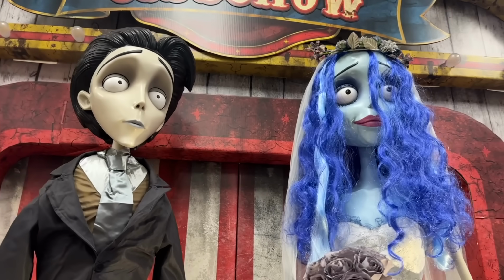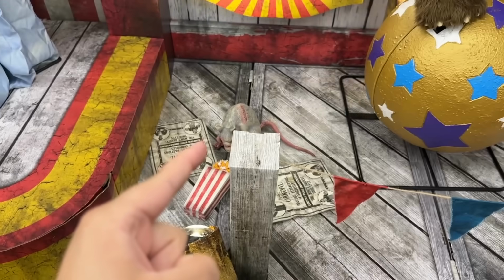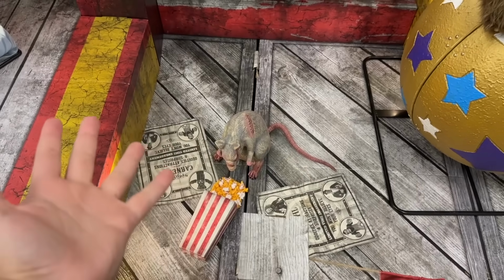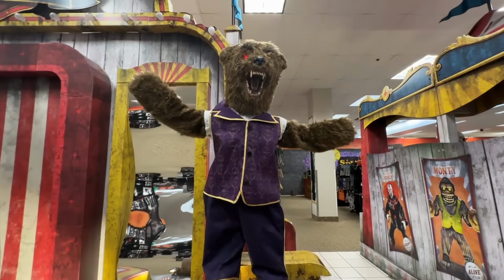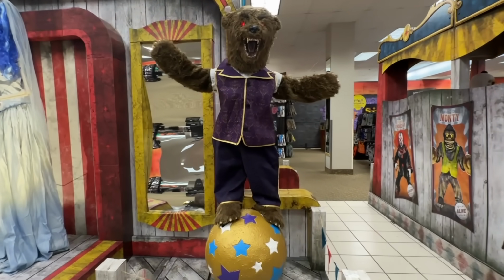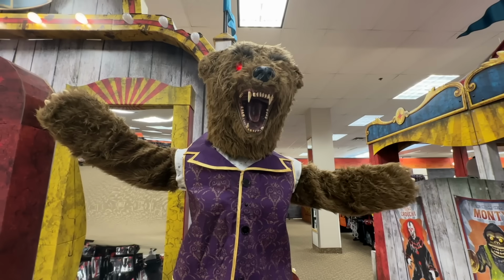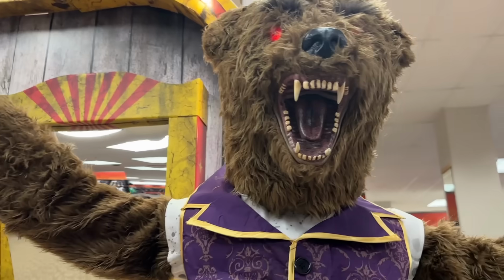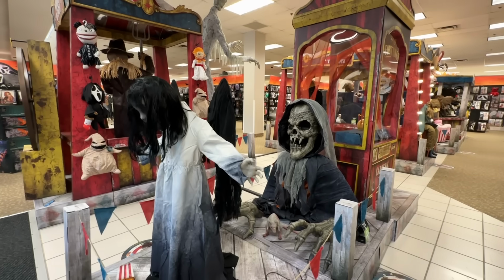Now, normally next to them is the jumping spider, but it wasn't there. I always love seeing that spider, just because it's been around for so long, but they didn't have it. So I sadly had to move on to the final animatronic, and that's Barnaby the Bear. He balances himself on this ball, but take a guess, he didn't work. At least he was loud. The whole store could hear this guy. So that was all the animatronics on display.